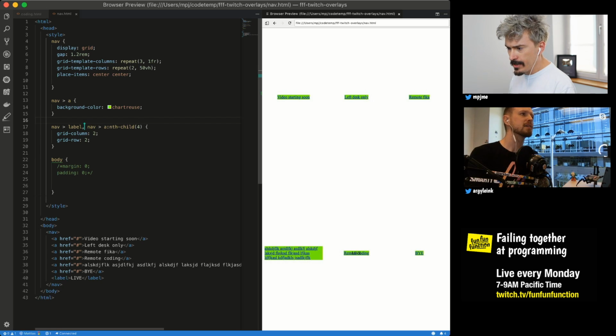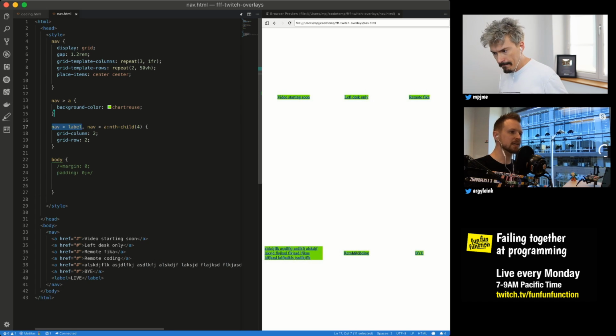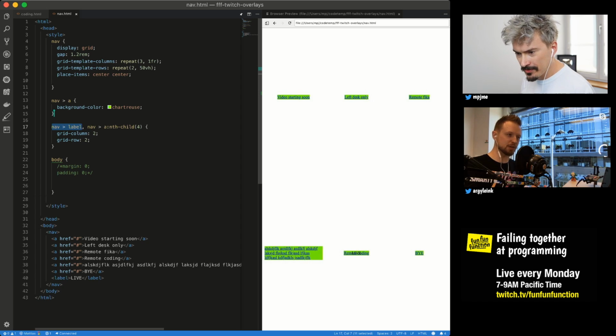So what are we looking at here? It's forcing both the fourth child of the nav and the label to be in the same column. And if you didn't do that, these two would fight for this position, and one would win and push the other one away. Yep, and since we're putting them both in the same spot, they don't compete.